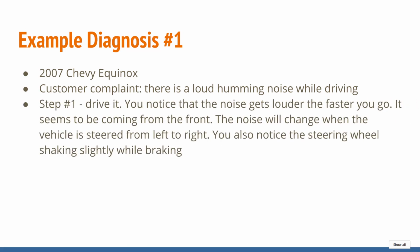Our customer complaint: we have a loud humming noise while driving. Perfect. Okay, step one, we drive it. We notice that the noise gets louder the faster we go. The noise seems to be coming from the front. The noise also changes when the vehicle is steered from left to right. You also notice that the steering wheel is shaking slightly while you're braking.